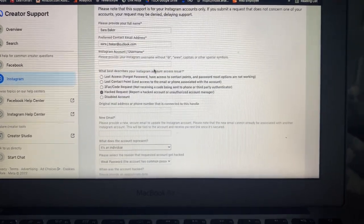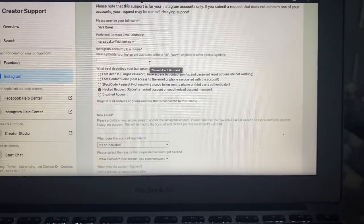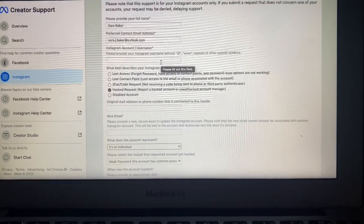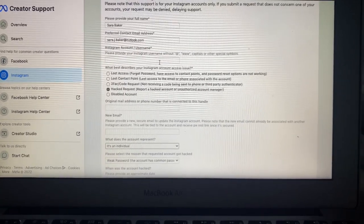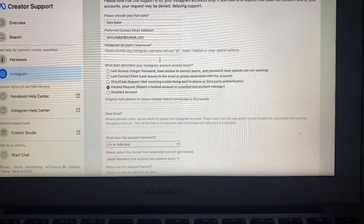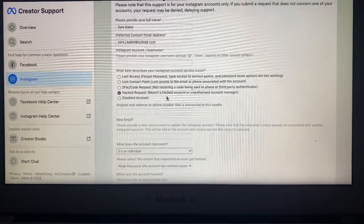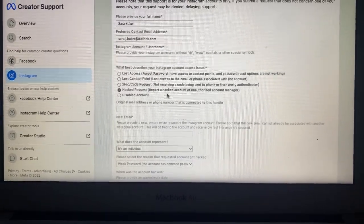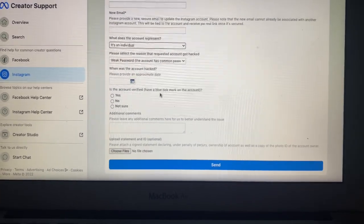And then up here in username, I did not put my normal username, sarah.j.baker. I tried that at first and it did not work because the hacker had changed it. So I then went in and put in the username that he changed it to, which was just a bunch of crazy letters. I tried that on the Instagram forms too, and it did not work. But when I put it in here, it did work. So just be sure to try the username that he changed it to as well if your username does not work. And then submit the form, and that is it.